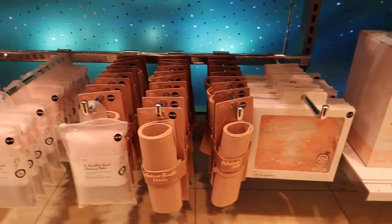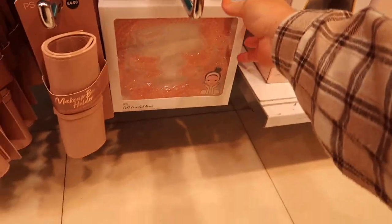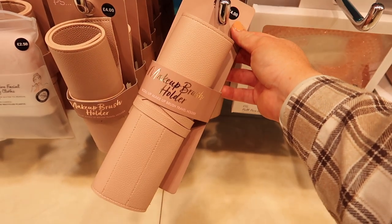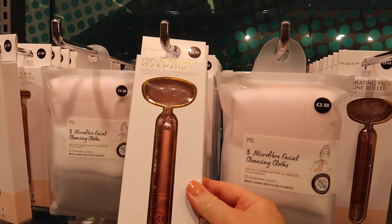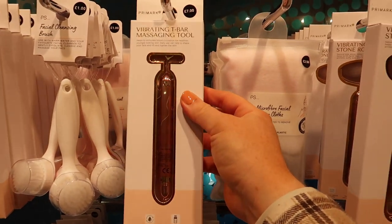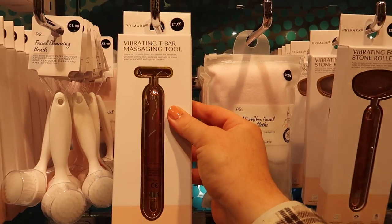So we've got quite a few new beauty tools in this section. So we've got like a shower cap. We've got this full gel face mask that you could put in the fridge. This looked quite pretty. Little taupe makeup brush holder at £4. You've also got the stone roller here, but this one's now a vibrating one. However, it is £9, which is crazy. And they've also got a T-bar massaging tool again that vibrates at £7.